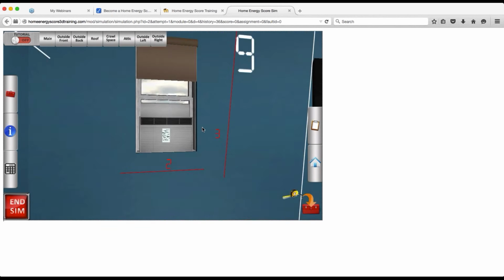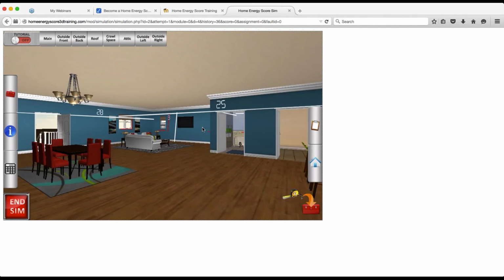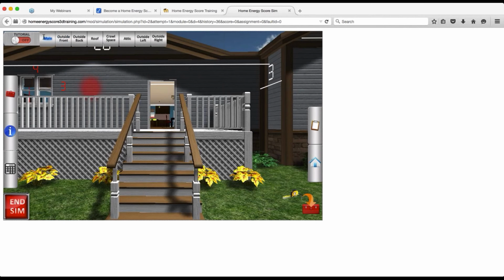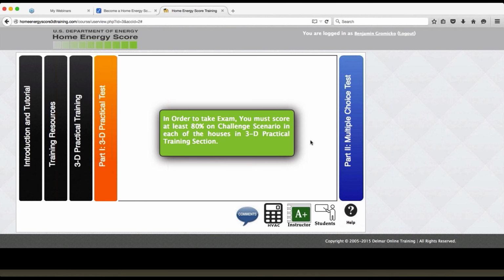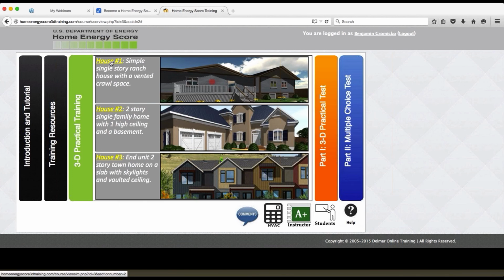So this is the training, right? You go through this type of training, and you score these homes correctly. There's a bunch of training scenarios, and if you can do this correctly, then you have a bunch of training that's available, different homes, different types of homes. This is a rancher here, 1 story. There's a very big modern home. There's a townhome. So the home energy score works on these types of homes. And then if you're good at the training, then you can take the practical test. And you have to get an 80% or better on the practical test. And then there's a multiple choice exam, a quick one. And then that's it. You're a score assessor.